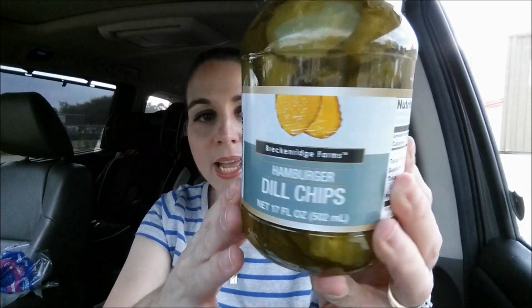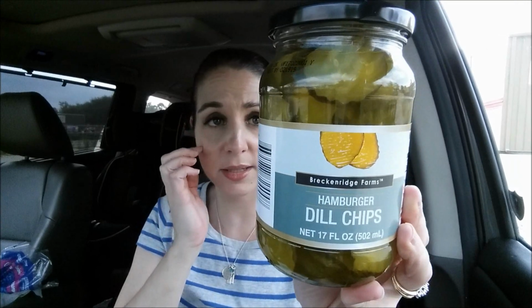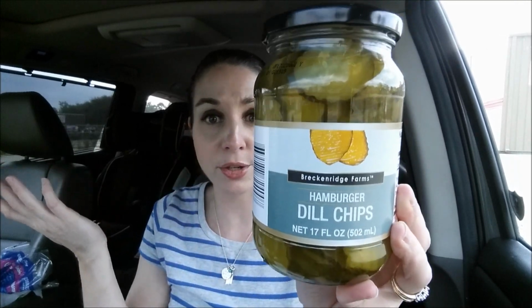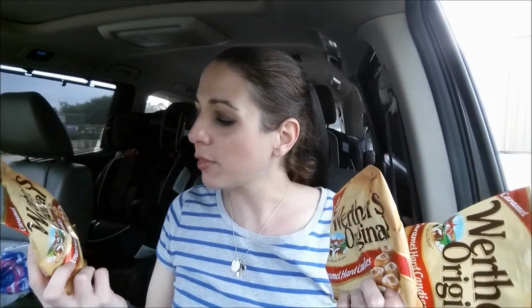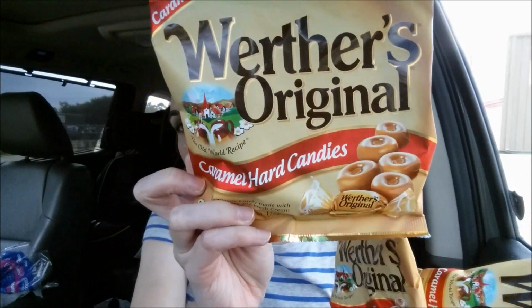Random, we needed some more pickles, and these are the hamburger dill chips by Breckenridge Farms, and this is a Greenbrier product, and you get 17 ounces in there. So I know you can get these for about the same price or cheaper at Walmart, but again, I was there and I needed some. I have a candy jar, and I have a lot of Werther's in there and different candies, and I really like to eat on these throughout the day at work, and so do my coworkers. So I went ahead and got three more of these caramel hard candies by Werther's.